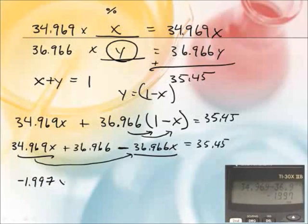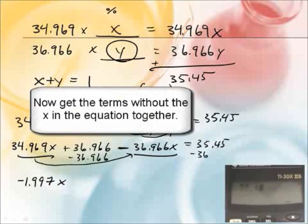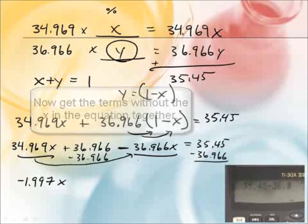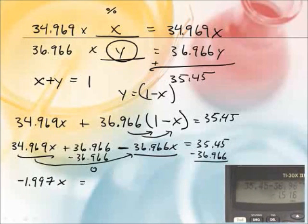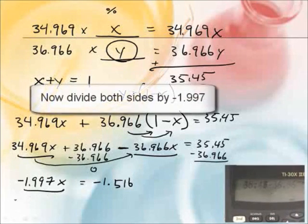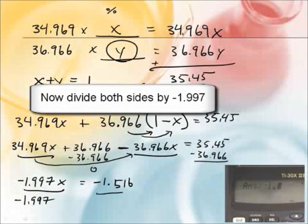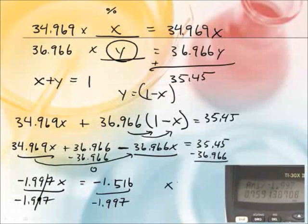Now, if I subtract 36.966 from both sides, what do you get? This, of course, adds up to 0. This adds up to another negative number, negative 1 maybe, or something like that. We get negative 1.516. So that would be equal to negative 1.516. Now, how do we solve for X? Divide both sides by negative 1.997. These cancel. X equals what? 0.7591.